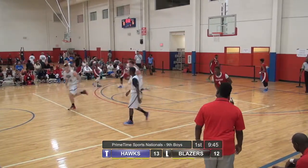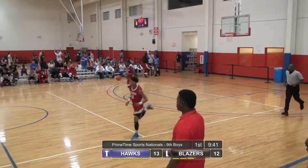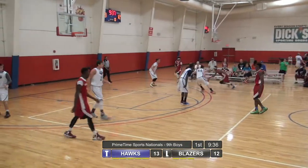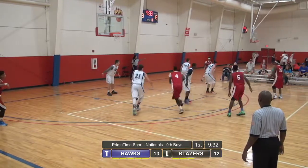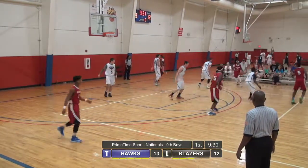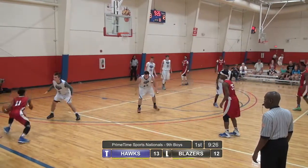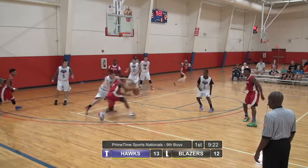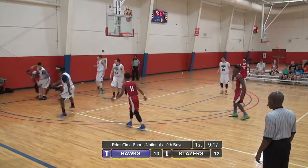Crossing over is Lynch Ramey, driving to the left side of the lane, and his scoop shot goes. Second time we've seen Lynch Ramey drive in for a basket. But more times than not, when he gets the ball in his hands, he's looking to slash through the lane. Driving the baseline. In the lane with the right hand.